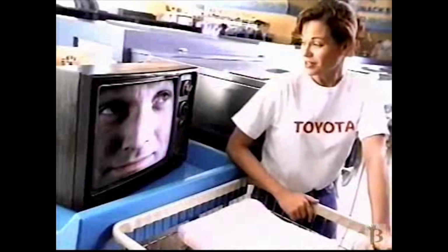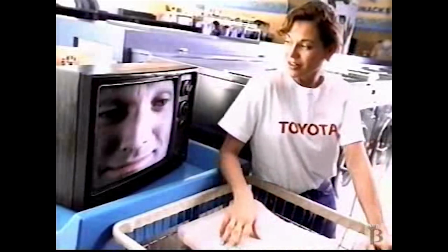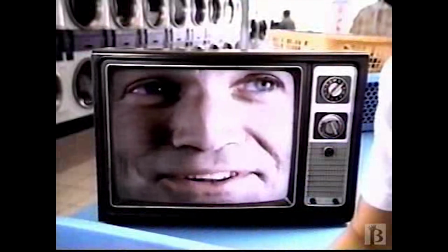Nice t-shirt. You drive a Toyota? I wish I drove a Toyota. I can make your wish come true. Impressive. And you do your own laundry, huh? I fluff it and I fold it.